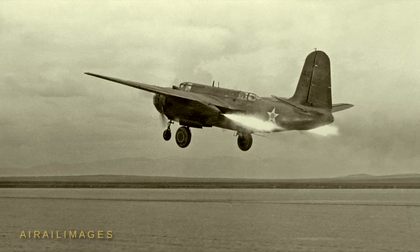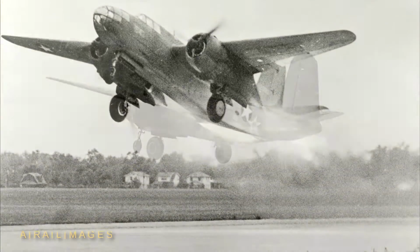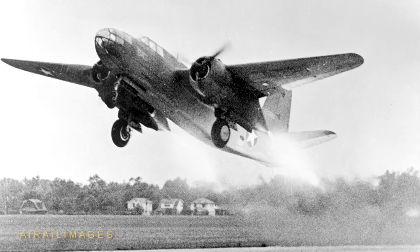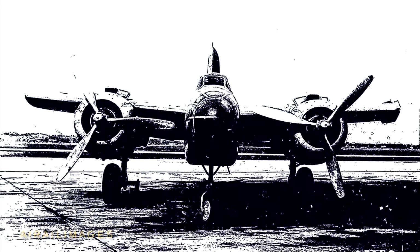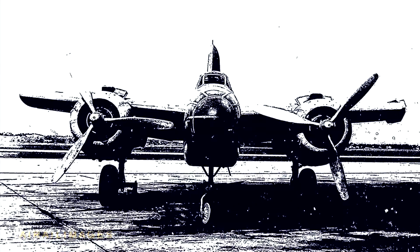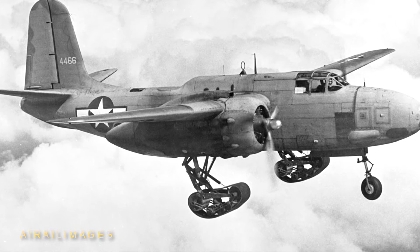Some A-20s contributed to flight test research. In April 1942, an A-20 with internal liquid-fuel JATO assemblies in the nacelles pioneered the exploration of assisted takeoffs. Later, an A-20 with outer wings removed tested tire friction and skidding at Wright Field. Another test used tracked landing gear to spread the load over unprepared surfaces.